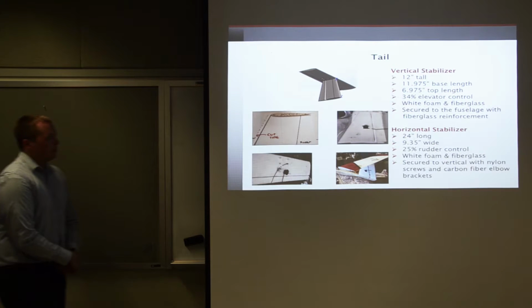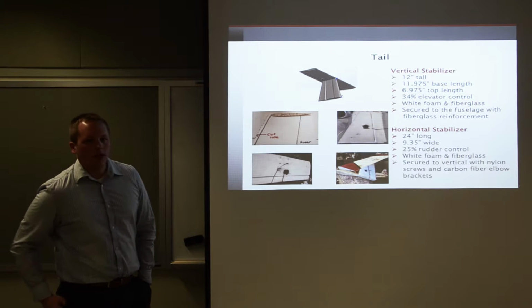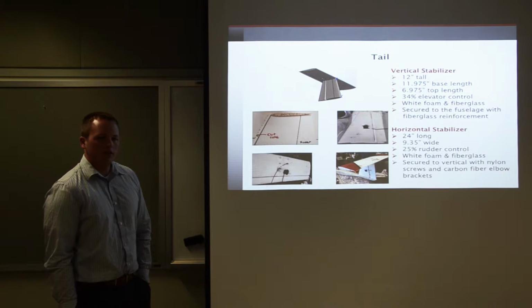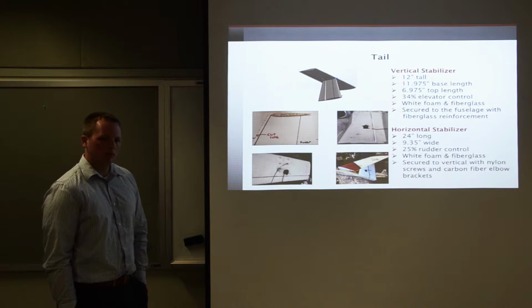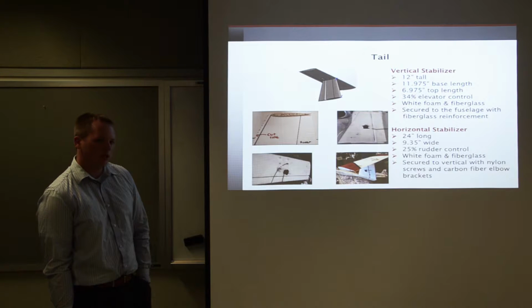The tail, we went with a T-tail configuration, as you can see on the prototype right there. Went with that because it reduces the effectiveness of the turbulent prop vortices coming off the front by getting it up and away from that turbulent section of air.